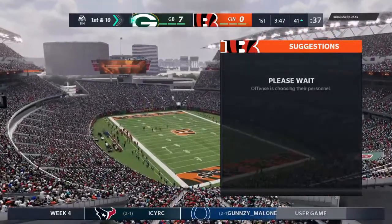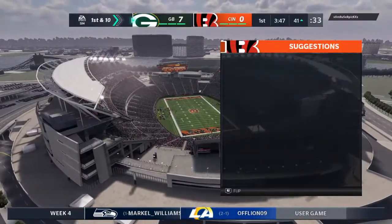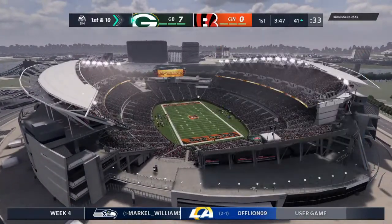Found good room to run there. Returns at 14 yards. And the Packers will have a short field to work with here as they take over 1st and 10.